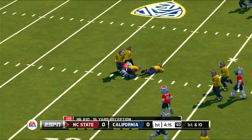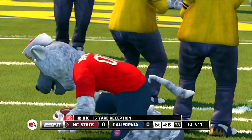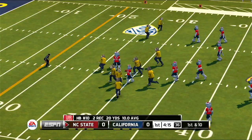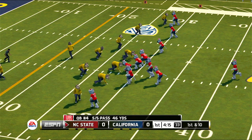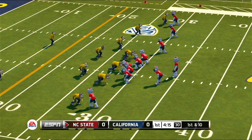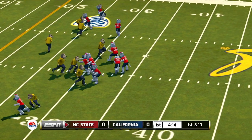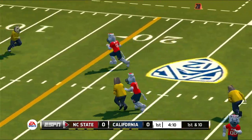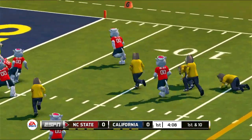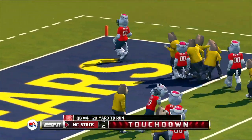Dumps it complete to the halfback over the middle, and he's taken down. 28. I like the call here by the defense to bring heat with the outside. It was just a better call by the offense, and that's why it's a first down. He's under some heat. Inside the 10. Touchdown, North Carolina State.